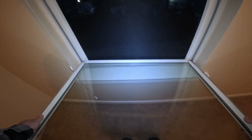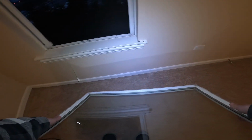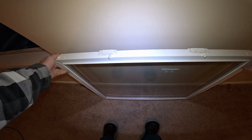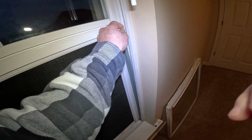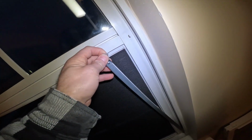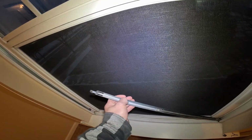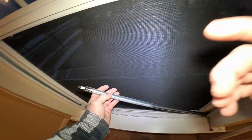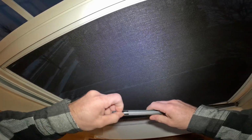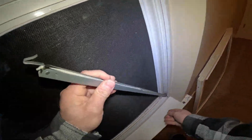So I'm guessing that once you open it 90 degrees, it's gonna pop out. Not really, but so there's your string, which, that's not even working for us. Wow. There's a lot of tension on that. I think that alone is going to be a pain. That's just going to be fun.